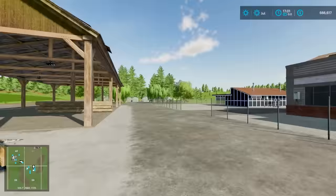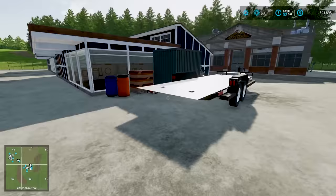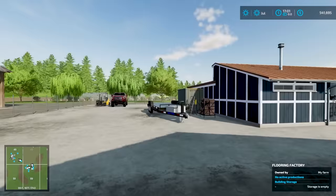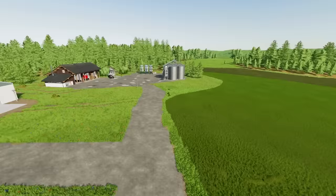Oh man, I could do this forever. So this facility is legit now. Once we get all the production set up, it's got its truck for the trailer. It's got its forklift to move pallets around and sell them. Very good. So I think this area we can call done. We have 500,000 left. Well, we just about ran out of money.